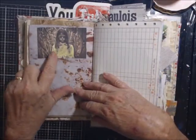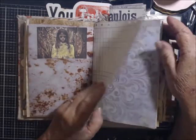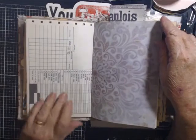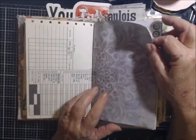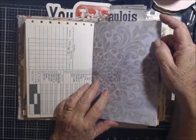And this is just glued in. It's just a creepy little girl. This is a payroll sheet. These are the die papers from Metta, M-E-T-T-A Studio on Etsy.